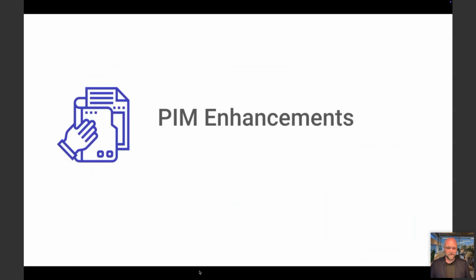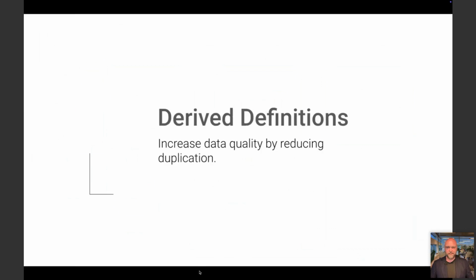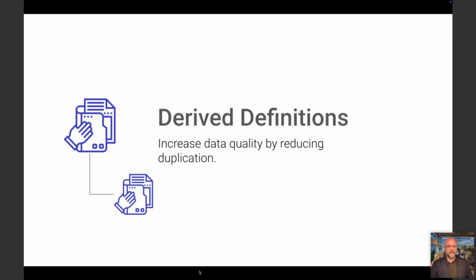So we've always had a PIM in Ucommerce, and we keep investing in it, making it more and more powerful. And today we're introducing derived definitions. The idea with derived definitions is to improve data quality by reducing duplication. So you don't have to repeat yourself so much.